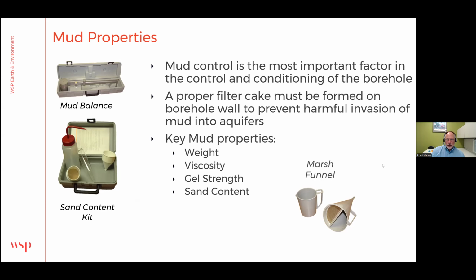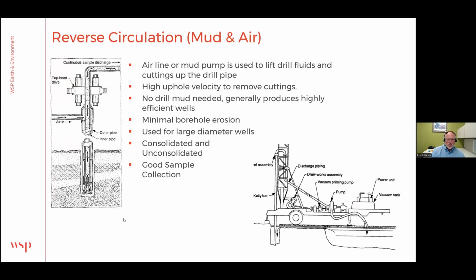And of course, then the invasion of mud out into the aquifer, if you don't have a good filter cake, it's going to plug up your formation around the well that you may not be able to develop out later with developing techniques. The key mud properties: weight, viscosity, gel strength, and sand content. These are all different tools that you can use to monitor that as you go along. We already talked about reverse circulation.